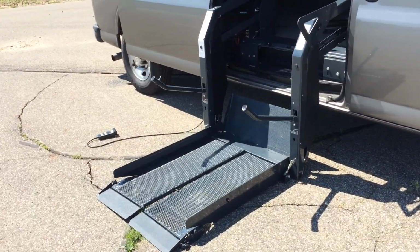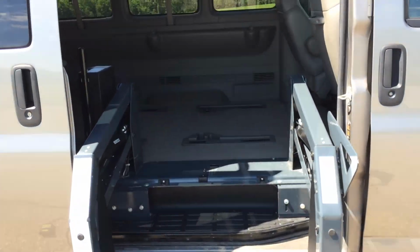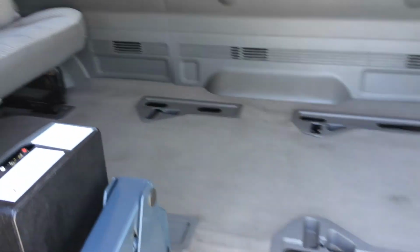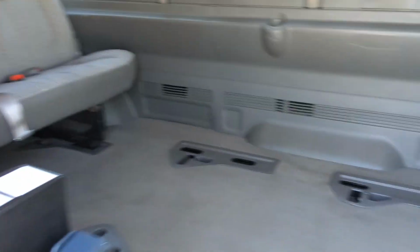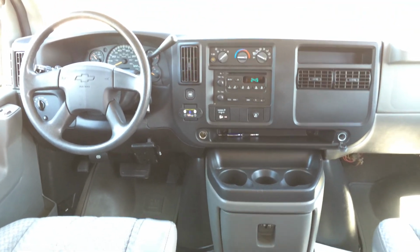Give me a call or text message me. This is Paul Reiber, Freedom Motors, Battle Creek, Michigan. You can text or call 269-830-8748. That's 269 area code 830-8748. Any questions about purchasing this awesome van?